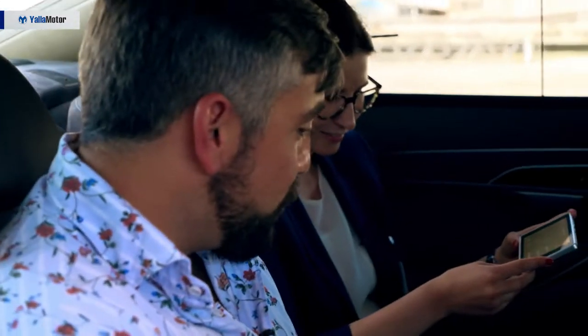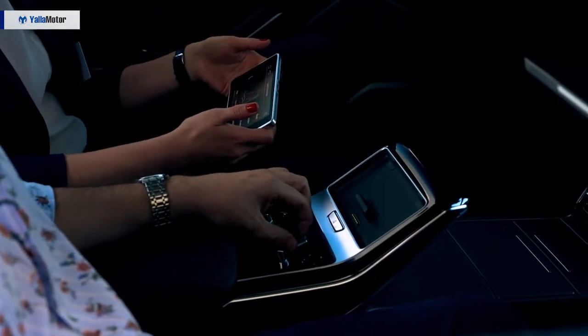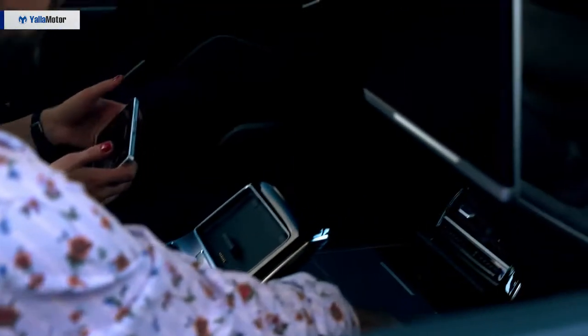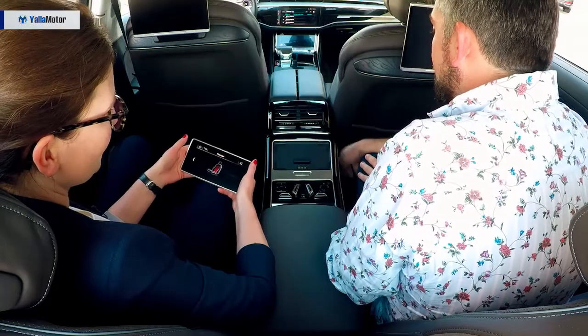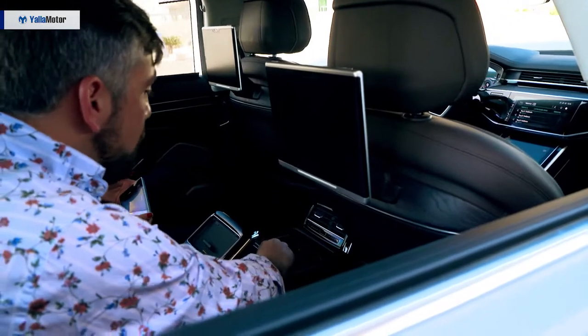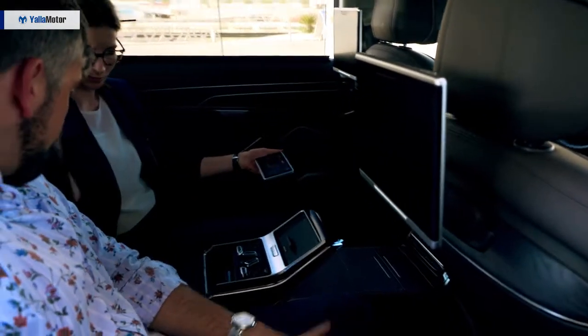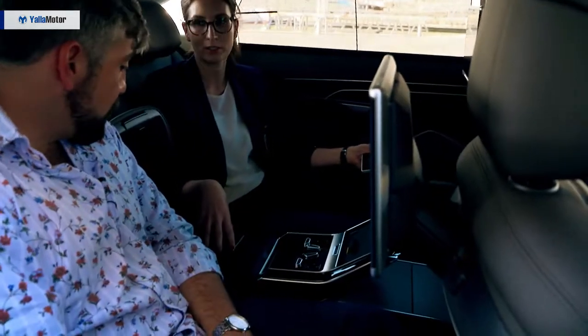Here we also have the controls to adjust the seat manually, right? In that case, what else do we have here? A plug to connect, let's say, to charge your phone or your laptop as well. Cool. Then of course right here you can put your smartphone and charge it.